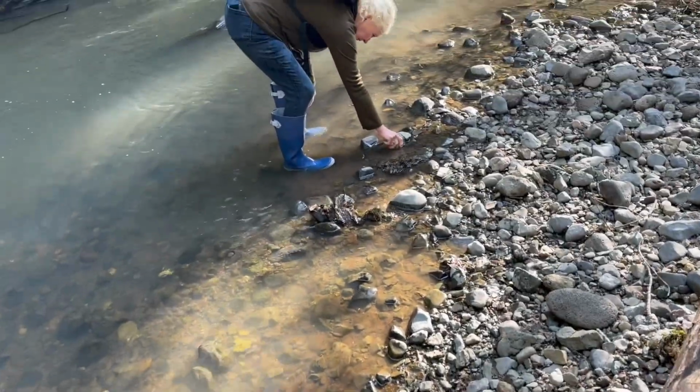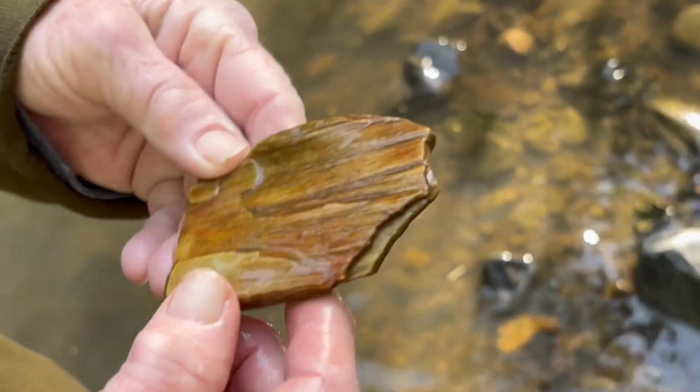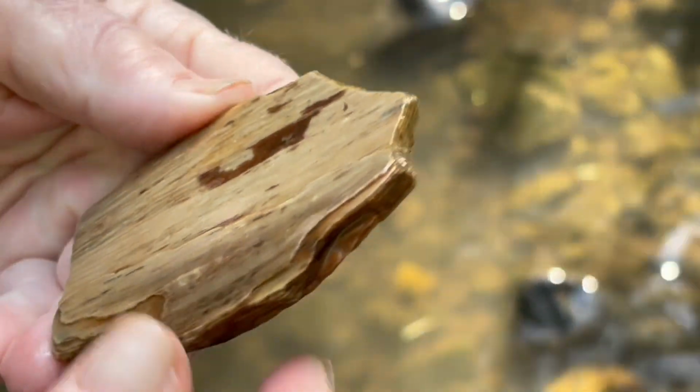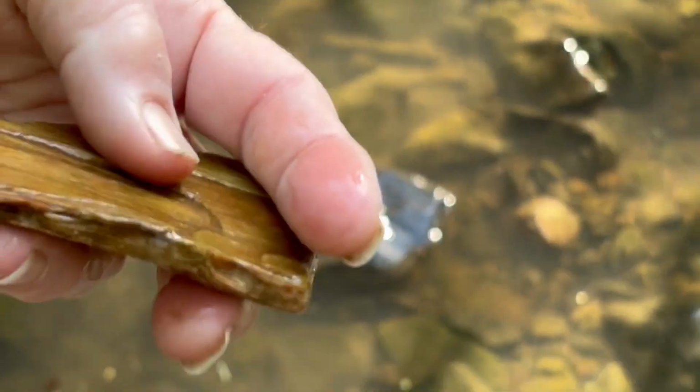Did you just put that there for me to find? No. Did you? No. That looks like your other flat one. It's a perfect shingle. Man, this phone's got good zoom.